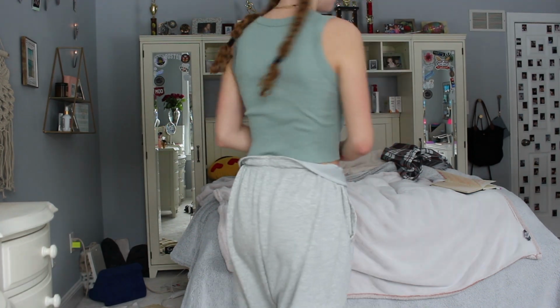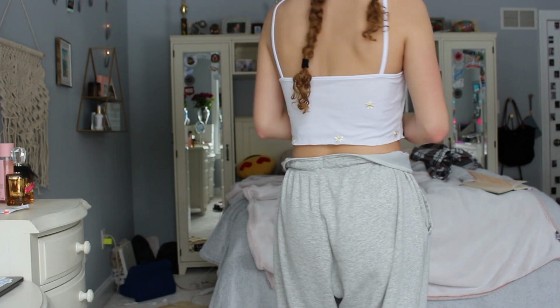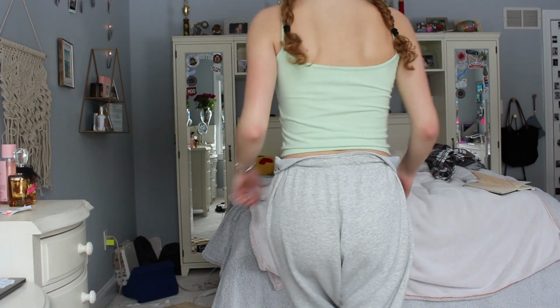Okay, so I don't know if this is true, but I learned somewhere that if people with ADD can't see something, it's like it never even existed, or they just completely forget about it because they can't see it. And I can definitely relate to this because all the crop tops that are at the bottom of my drawers are never worn because I can't see them, so I don't even realize that I own them.